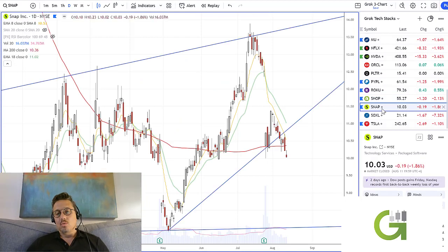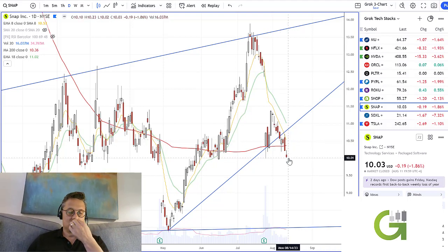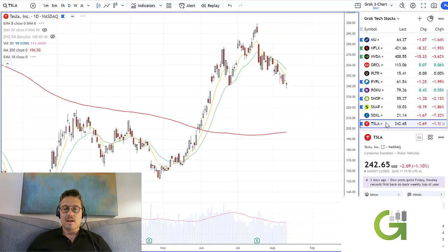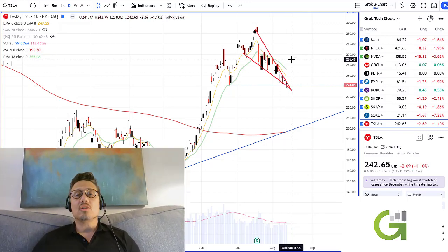Snap, rising wedge. It broke it this last week, and now it's in a lot of trouble. Sell on Snap. If you go to Tesla, nice buy opportunity. We rallied up, bull pullback rally, and then a bull flag that's pinching into a falling wedge at a major area of support. And we have a hammer time. We could be getting a major rally right here for Tesla. There's the long and short of it.